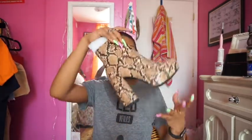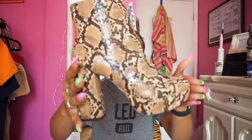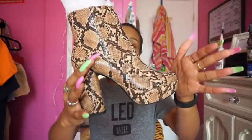So yeah, I got these bad boys right here. These literally just came into the store last week. These are fresh out the Steve Madden factory. I saw them and I was like, oh nah, I need these in my life. And I bought them right away. Oh wait, the leopard heels were $109. Yeah, $109.